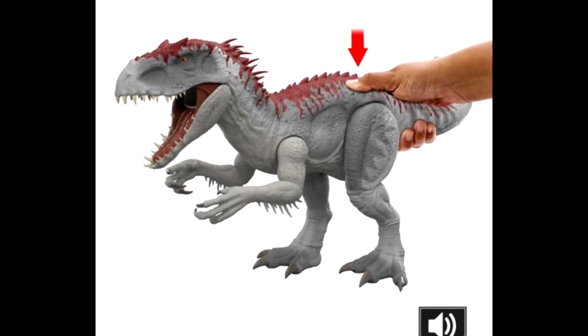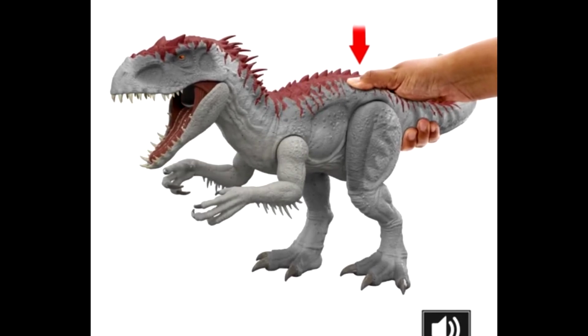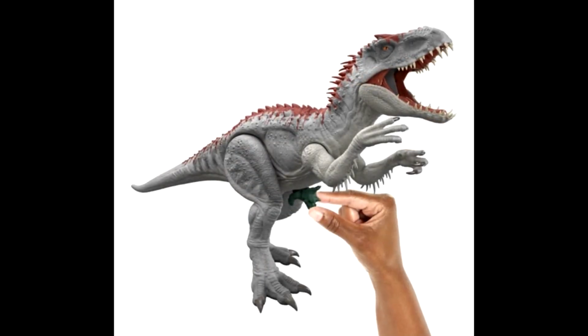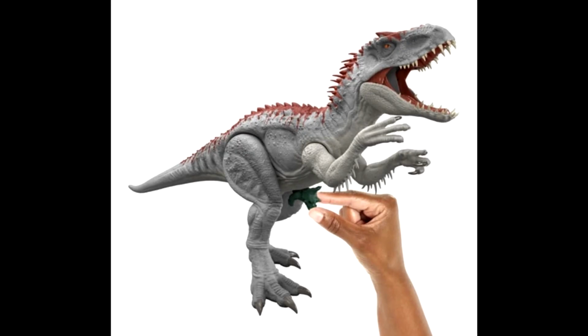It definitely looks to be probably, I would say, the best Indominus that Mattel has released so far, especially when it comes to screen accuracy. I think it's fairly spot on.